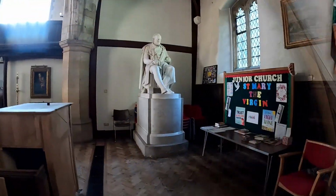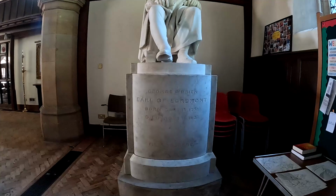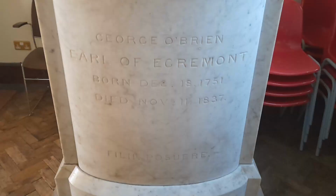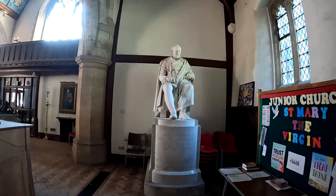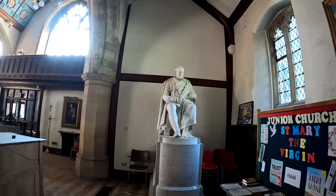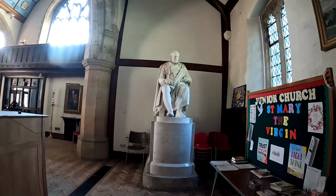Just now is actually George O'Brien, the Earl of Egremont, and he was born on December the 18th, 1751, and he died on November the 11th, 1837. So that's who that is, George O'Brien. And that stands in the northwest corner of St Mary's Church. Quite an impressive statue as well.